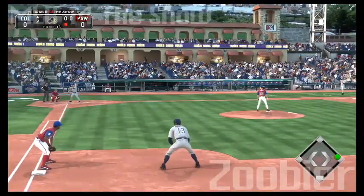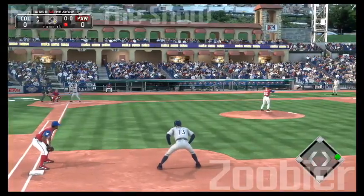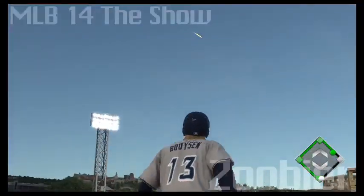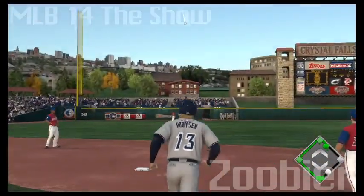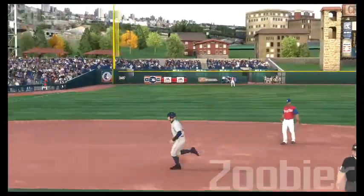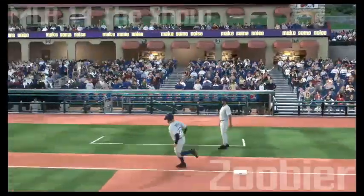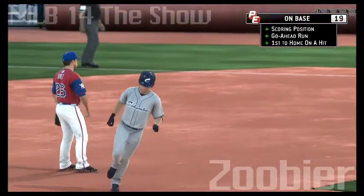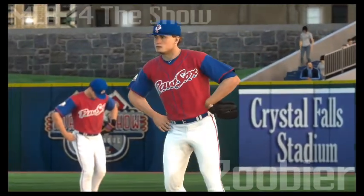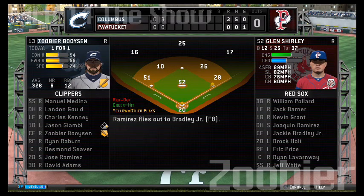Desmond Seaver will stand in, getting the start here despite being out of the lineup last night. Oh, and he hung him a curveball there, and he's going to live to regret it as this ball is going to wind up well over the wall in left field. A long home run. It's a two-run shot to straightaway left. Number 11 for him on the season, as it's now a 2-0 ball game.